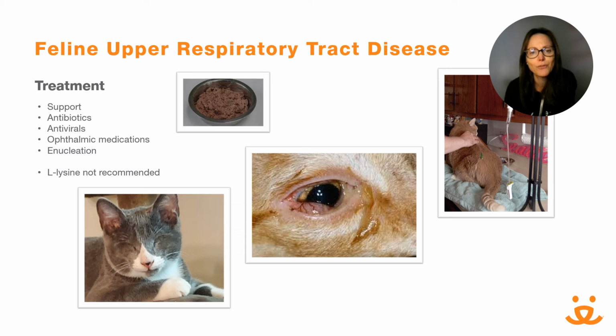The cats need support. They need a stress-free environment. They need fear-free handling. And they need to get out of the shelter as soon as possible, which can be done by getting them into foster homes.